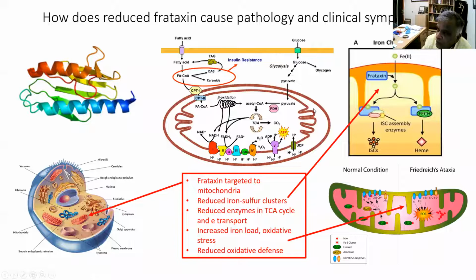Here is the cell wall. Here is what we call cytoplasm. And the mitochondria are the furnace. So carbohydrate being burned, fatty acids being burned. And we know that frataxin works within the mitochondria. I'm sorry for the complexity of this slide, but basically it provides certain very key structures called iron sulfur clusters. So we need the frataxin protein to make a complex protein molecule called iron sulfur clusters.